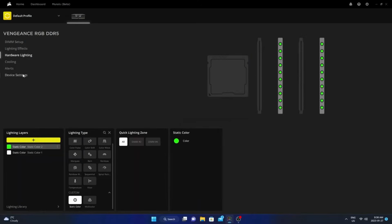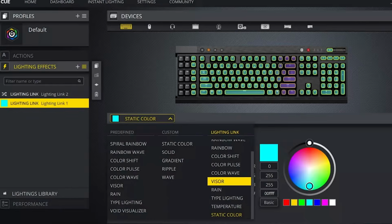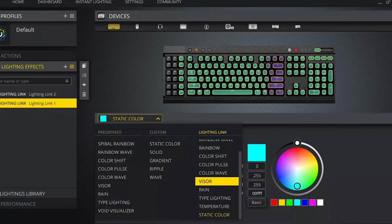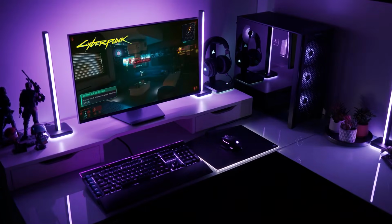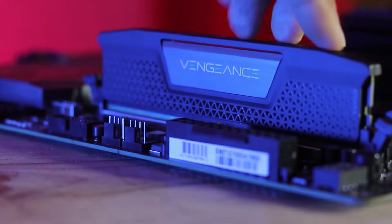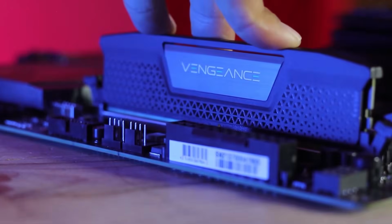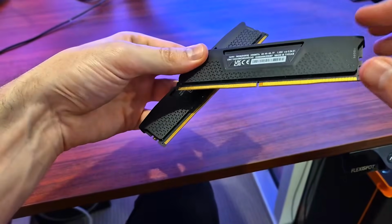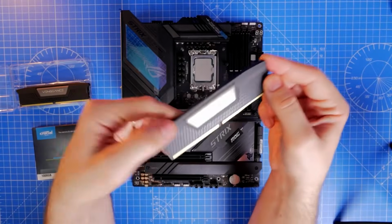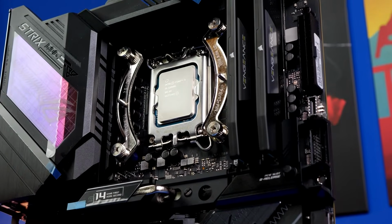It lets you monitor frequencies and voltages in real time, and even set up your own custom XMP 3.0 profiles right from your desktop. It gives you an incredible level of control. The design is what you'd expect from Corsair. A sleek, minimalist black aluminum heat spreader. It's non-RGB and low profile, designed for pure performance and compatibility. It looks professional and fits easily under large CPU coolers.